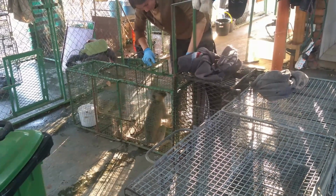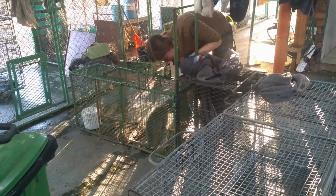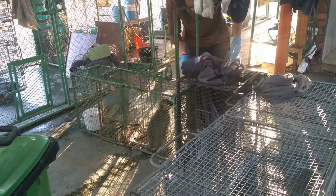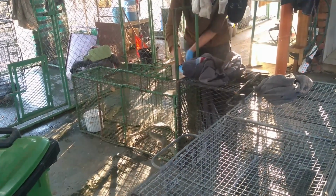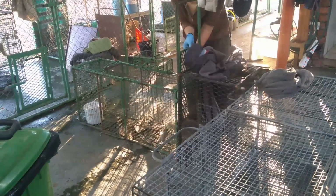So Luna's just helping move Honeybear over into our crush cage. One does have to be very careful, even though she is an older female, they can still bite if they have to, and we just have to be very careful as we move them from one enclosure or one cage into another.